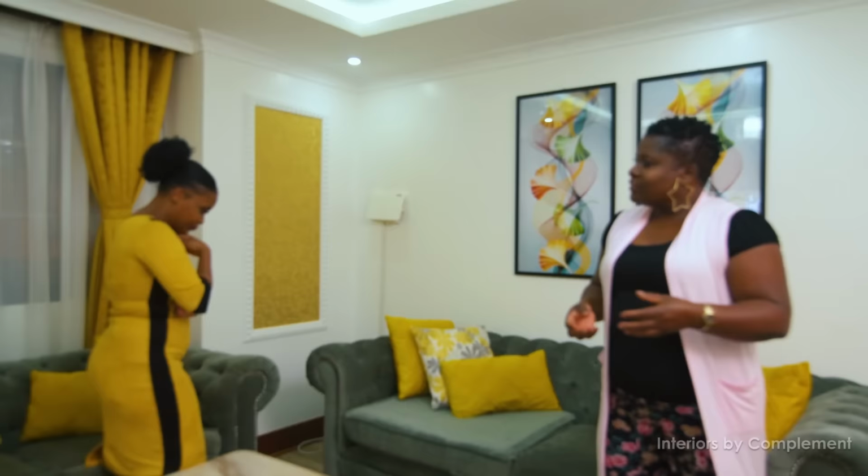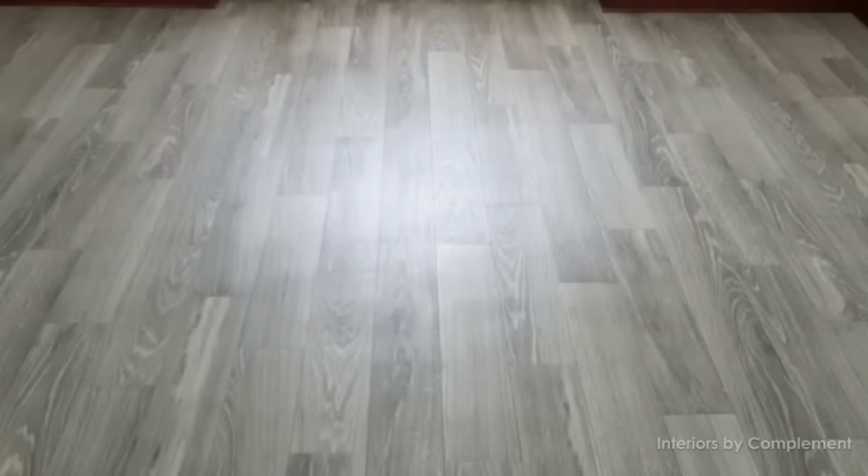It has a lot of smell that could irritate. So we said, what can we do to this space? The floor is old. Then we realized we have a supplier called mkeka wa mbao. We did a gray mkeka wa mbao, and the gray floor is so beautiful.